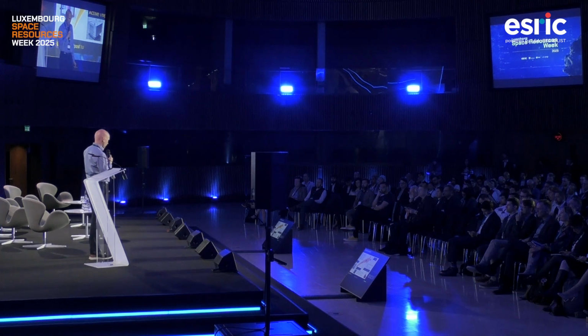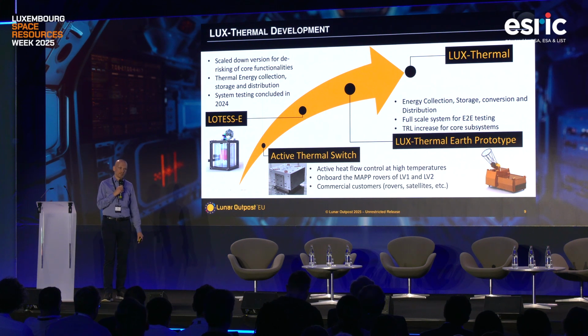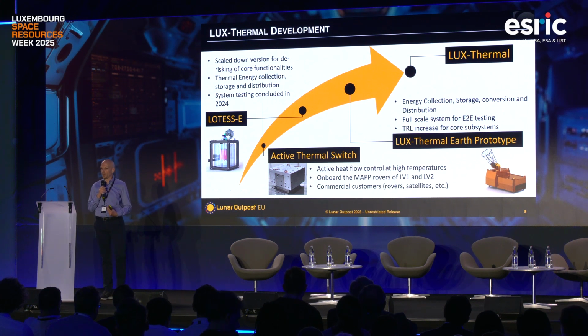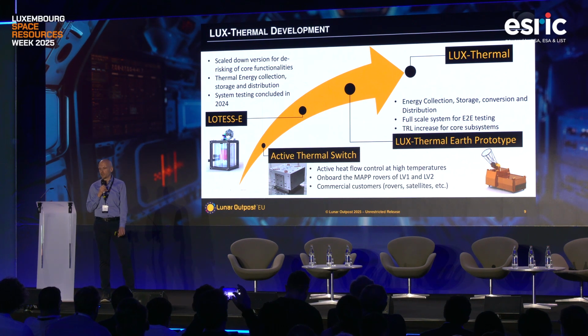And the goal of this prototype is to increase the TRL of several subsystems. Based on that, in the next development step, we want to finish the final system, which is Lux Thermal. That will be the spaceflight system, which will hopefully be deployed on the moon.